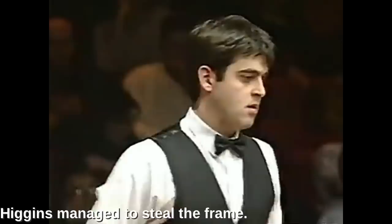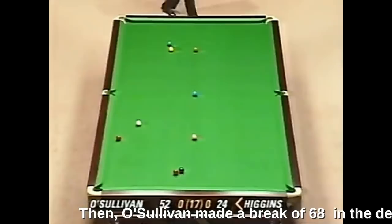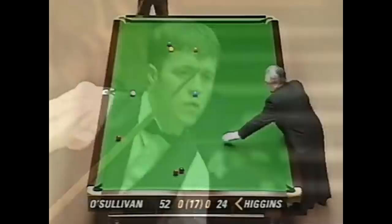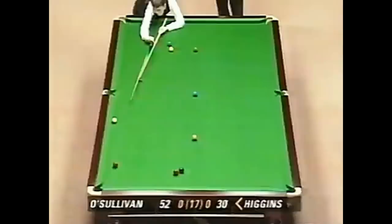Lucky to get behind the yellow. I think it was a needless risk that this young man's liable to take advantage of. John Higgins.